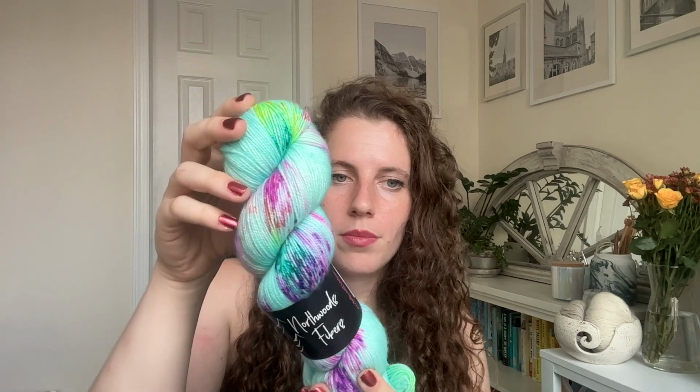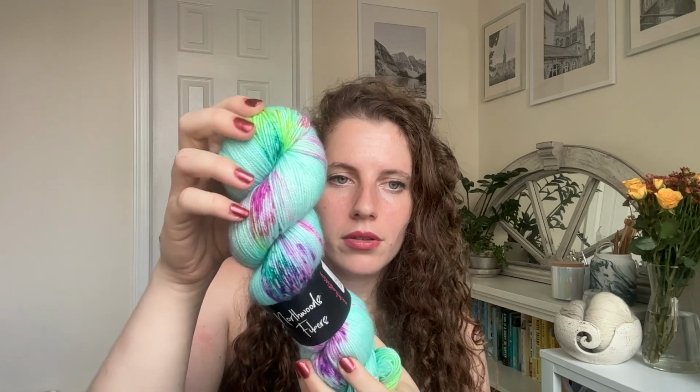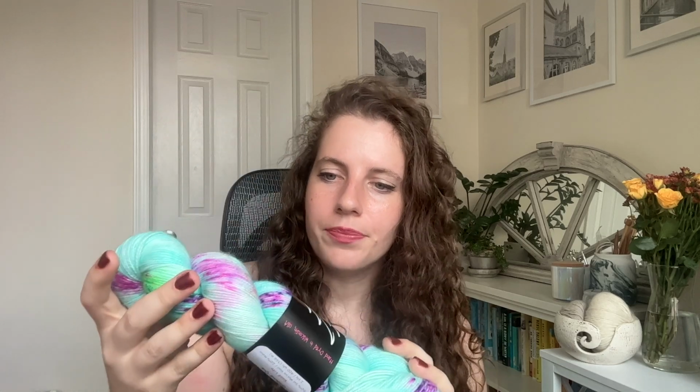I got this at Woolen during the New York City yarn crawl. This is from Northwoods Fibers, the butternut sock yarn, which is fingering weight, in the color Reef Life. This is 80% superwash merino and 20% nylon. It's this beautiful light turquoise base with bits of purple, yellow, lime green, fuchsia, and kind of this dark teal.